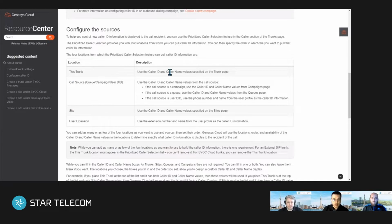So the first one is it can be set at the trunk level. The caller ID can also be set from within the application. So either at the campaign level, so when we do calling on behalf of the campaign, from the queue, or even from the user's profile. So when I set up my profile there, I can set what caller ID. So it gives the administrators much more flexibility. Oh, and not only that, but we can prioritize which ones to look at first, or which source to look at first for setting the caller ID. This gives you much more flexibility on which caller ID we want to represent the outbound calling with.